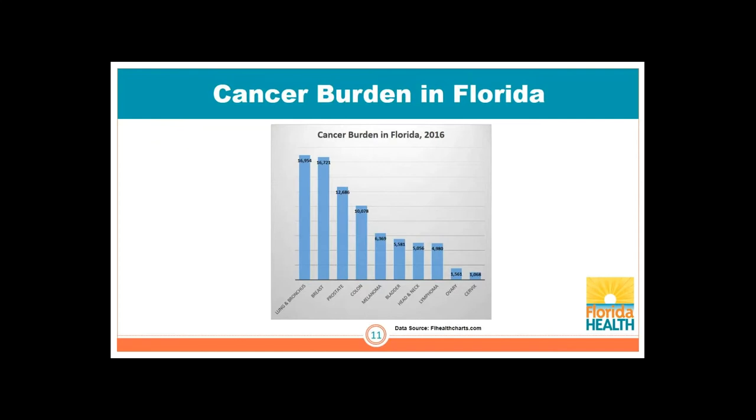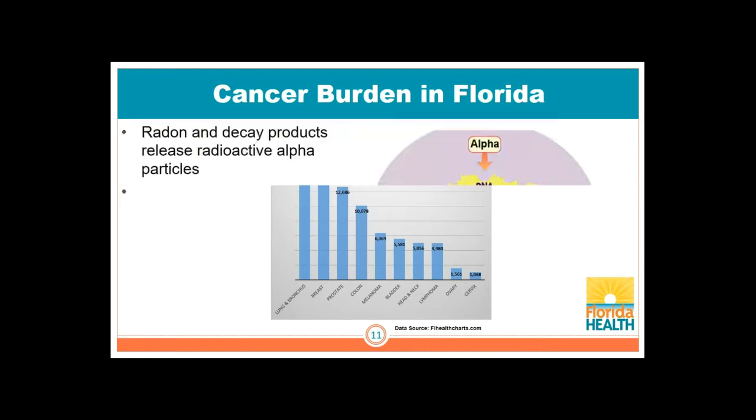So the radon burden in Florida is pretty high for lung cancer. It's among the highest of all types of cancers. Looking at the cancer burden in Florida in 2016, of those 16 or 17,000 people with lung or bronchus cancers, about 14% of those are radon related. So that's about 2,500 or so.